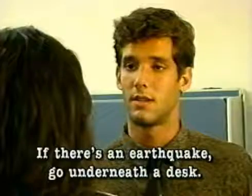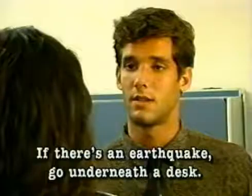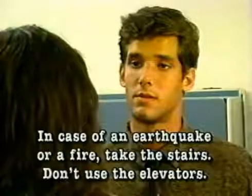What do you do during an earthquake? If there's an earthquake, go underneath the desk. How do you get downstairs in case of a fire or an earthquake? In case of an earthquake or a fire, take the stairs, don't use the elevators. Where do we keep the fire extinguishers? There's a fire extinguisher on every floor of the building.